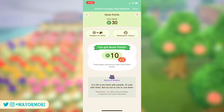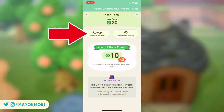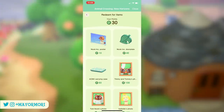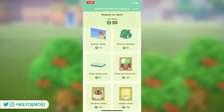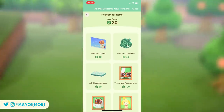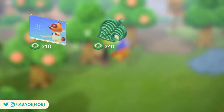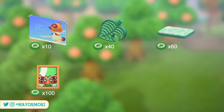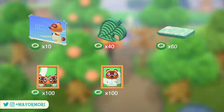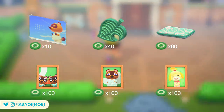At this point, you can then leave the app until it's time to redeem more points or check the Redeem for Items section. This section allows you to spend any Nook Points you've earned against some exclusive Nook Points items that can only be purchased through Nook Link. Currently, there are 6 items available priced between 10 and 100 Nook Points, including the Nook Inc. poster for 10 points, the Nook Inc. door plate for 40 points, the ACNH carrying case for 60 points, the Timmy and Tommy photo for 100 points, the Tom Nook photo for 100 points, and finally the adorable Isabel photo for 100 points.